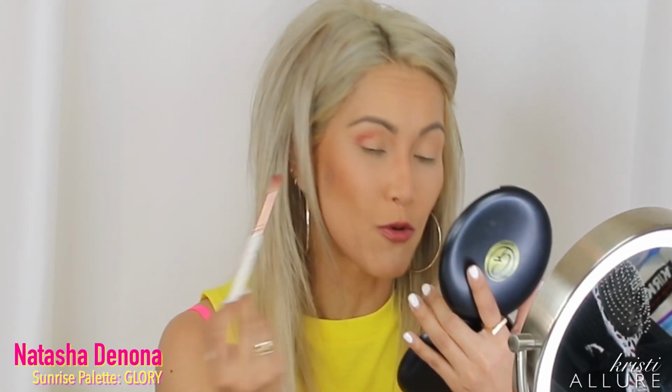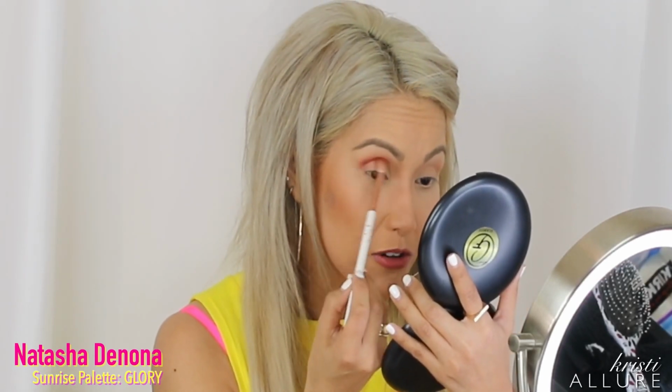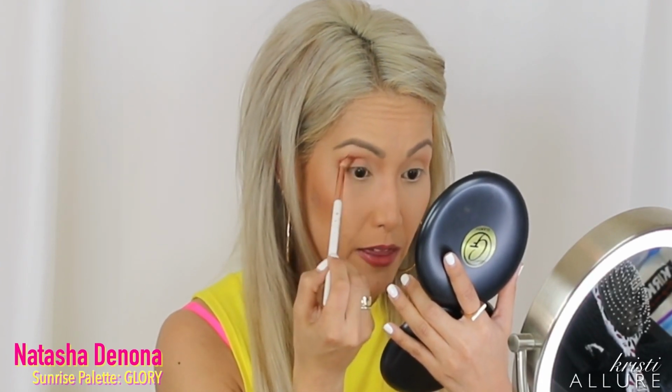Look at that. So you really want to go light-handed on this. Hold that brush as low as possible, because remember, the higher you hold the brush, the more pigment you're going to get in there. And you don't want to do that. You want to start off little and build, but start off on your brush low too. So you're just literally packing that right into that crease area right there.